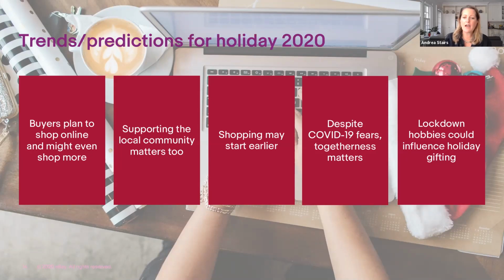And then coming back to the fourth box, we really feel like despite the COVID-19 fears, this idea of togetherness and connection is going to be a key theme through holiday. People are going to want to say more with their gift giving. And so you'll see that come through in our creative. So these are kind of the things that we're looking at.